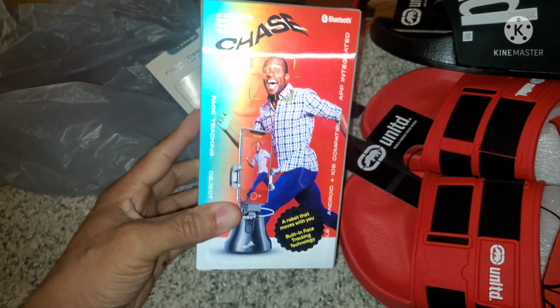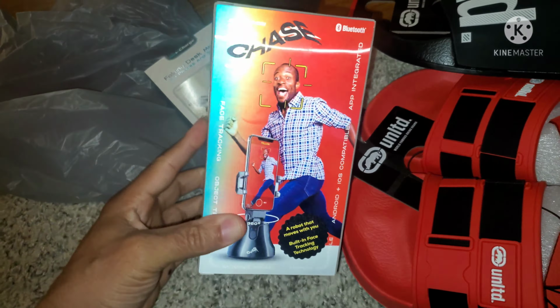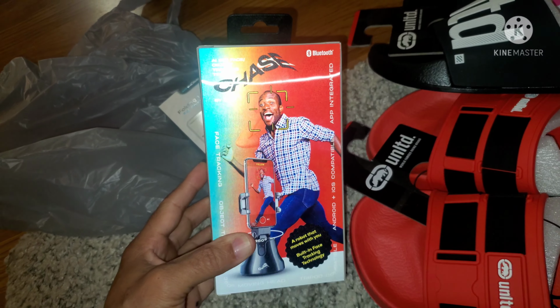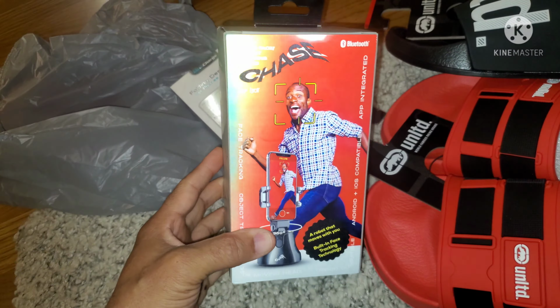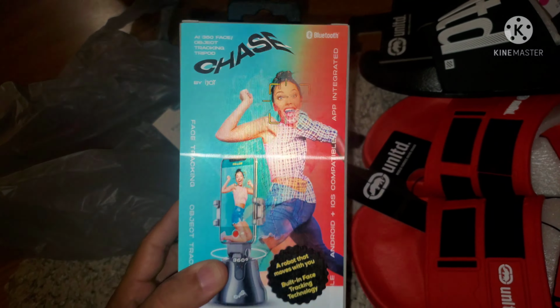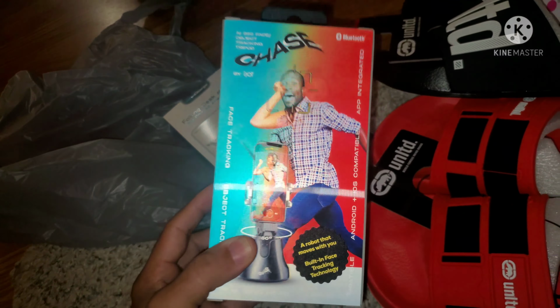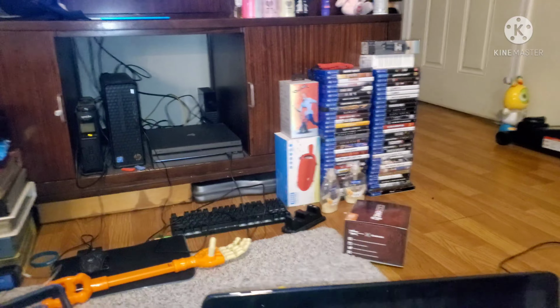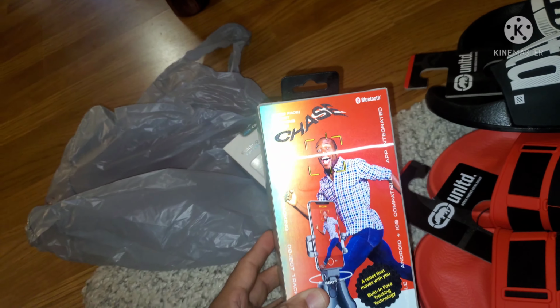phone holder. Guys, at Walmart, this thing was $12 to $15, I think. You know how much I got this for at Family Dollar? $5, guys, for the Chase. I spent $12 or $15 on my original Chase, which is sitting right over there. I still haven't done a video on it yet. And this thing costs $5.